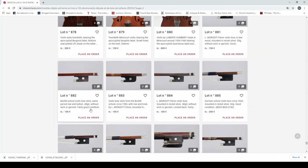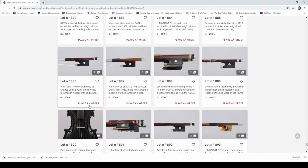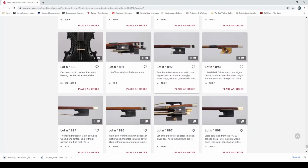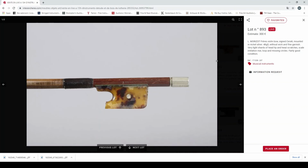Moiseau bow, Moisot, German school bow, Bazaar, JTL, some bows, German bow. Ooh, electroacoustic carbon fibre violin, being the Pierre Lawrence thing. Looks interesting. More bows, 20th century German school bow. Oh, here we go, this is interesting. Moisson bow, imitation rise. Okay, it's curious.